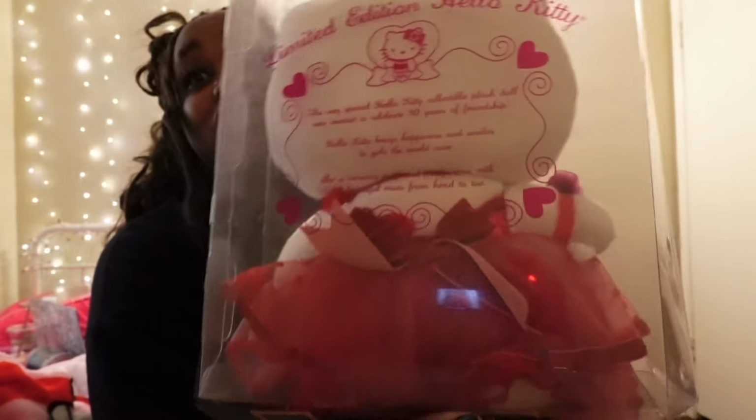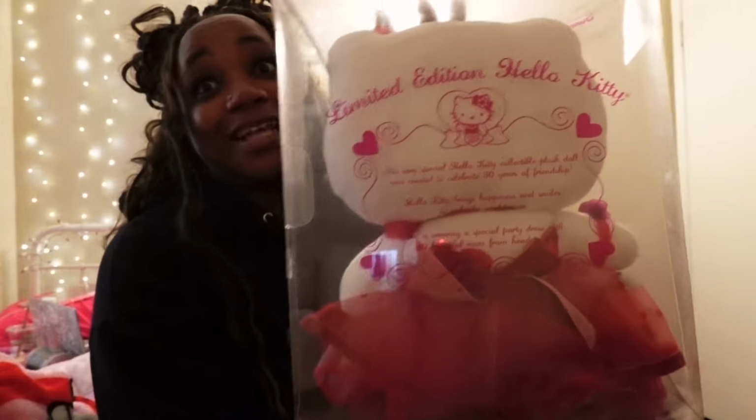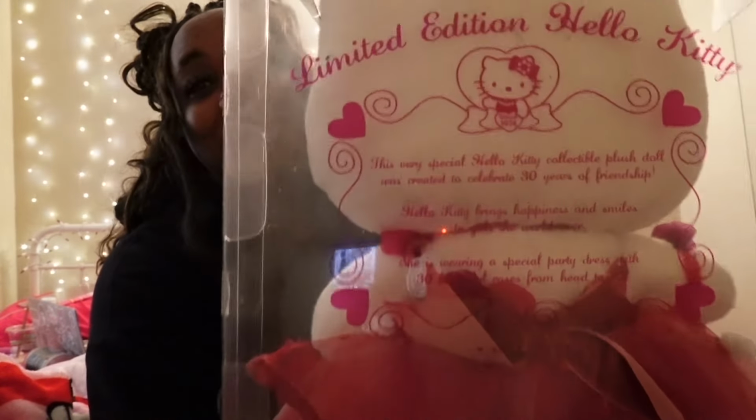And then here's the back. I'm trying to hold the bottom because she's gonna fall out. She's dead ass gonna fall out if I let the bottom go. But here's the back of her dress with a bow on the back. I'll read the back for y'all. It says limited edition Hello Kitty. This very special Hello Kitty collectible plush doll was created to celebrate 30 years of friendship. Hello Kitty brings happiness and smiles to girls the world over.